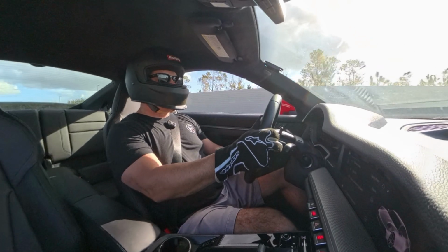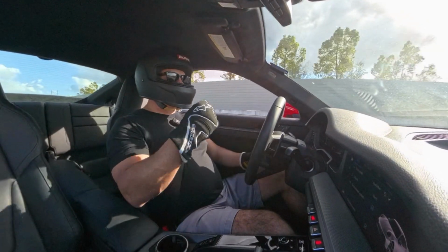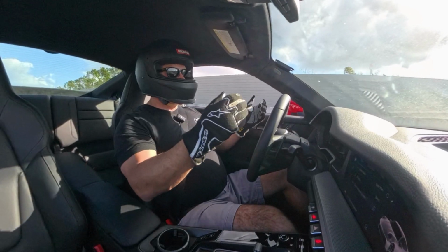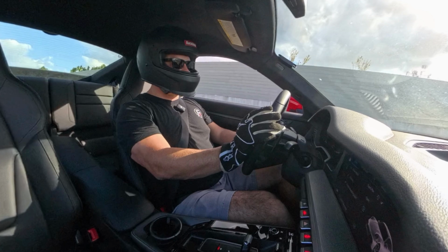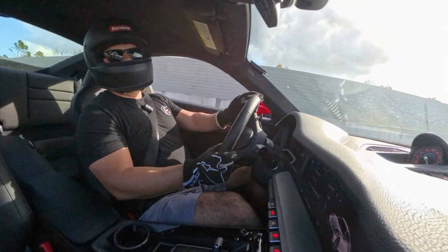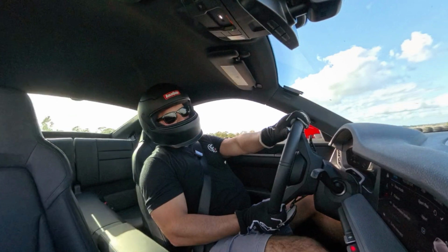Really, on a back road, they do have good grip. They have good mechanical grip. It's just out here on the track, you get some temp in them, they just don't deliver the same amount of grip, the same amount of confidence. Still do have pretty good lateral control with the car.